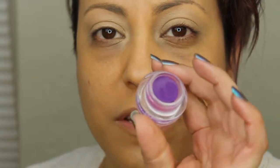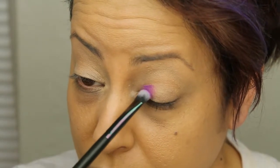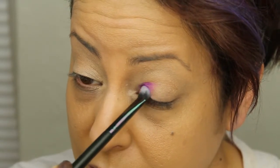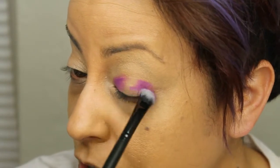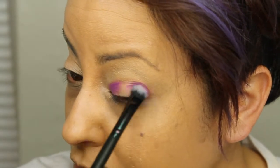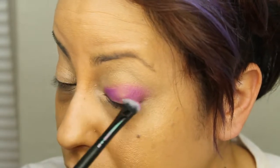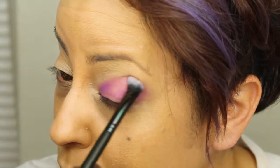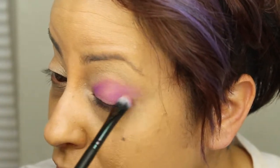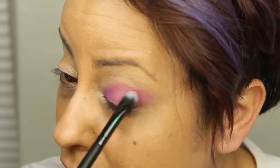So for that, I'm going to use this ColourPop gel liner in the color Pinky Pink. And with a fluffy brush, I'm just going to apply this to the lid. And if you don't have this gel liner, you can always use a gel eyeliner pencil. And make sure that you remember to lightly blend out the edges as well. We just want a light wash of this color, nothing too intense.